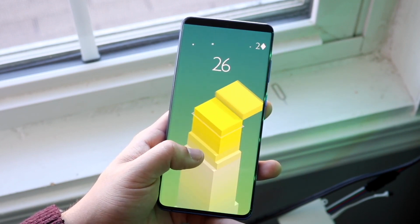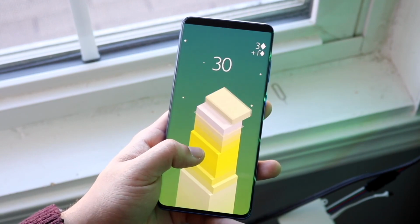The 12 Pro Max is the smoother phone, but the Galaxy S20 Plus is the faster phone when it comes down to it.